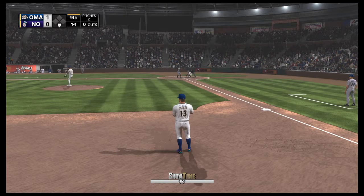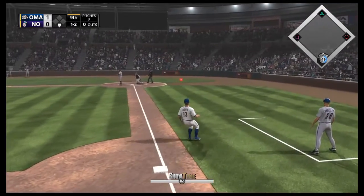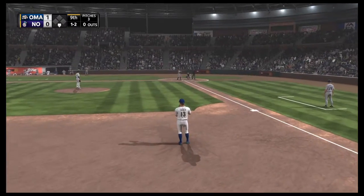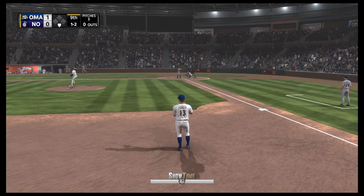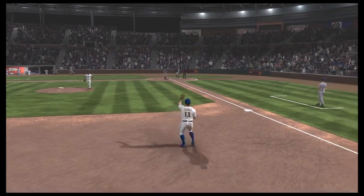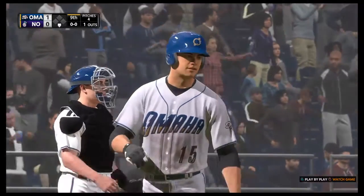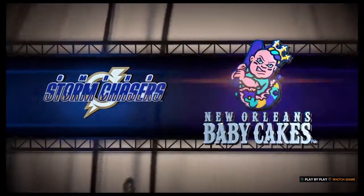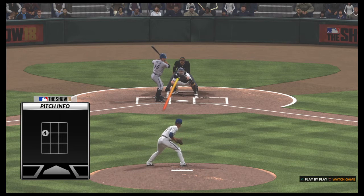From the windup, the 1-1 pitch. Swing and a little tapper. Foul ball, strike 2. And he struck out again. That's the 3rd time in this game he's gone down on strikes. Not the game he was hoping to have when he was taking batting practice, but at least his guys are ahead.